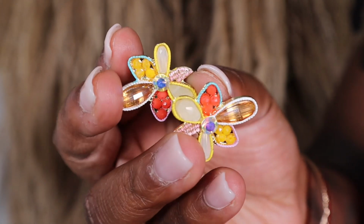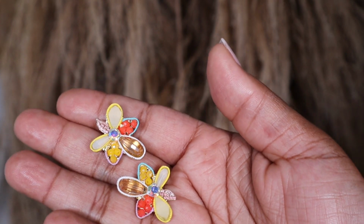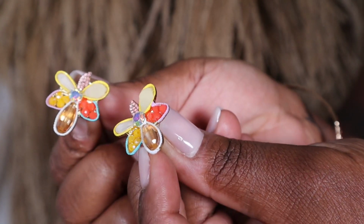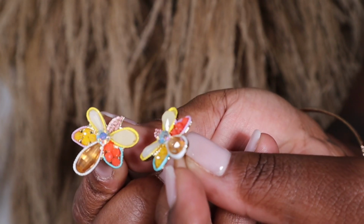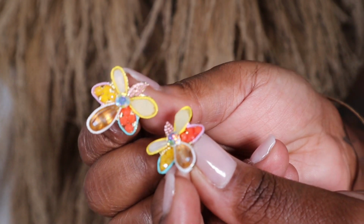The next set I got are these cute little bumblebee bug looking earrings. I don't know what type of bug it is, but y'all, they are so cute. Definitely giving summer vibes, definitely giving spring vibes. I love that they're in the shape of a bug. Even though I hate bugs, I had to get these because they are just so cute. I would definitely rate these a 10 out of 10.